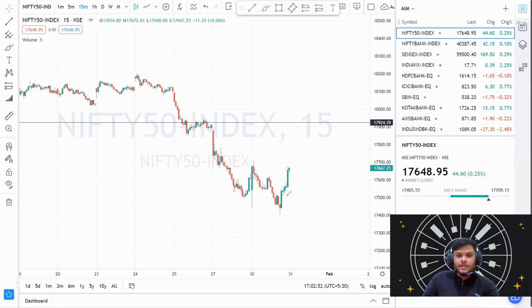It may happen that it opens gap down, so it needs to close below 70,500 for taking any kind of selling trade, because it took support from that level and it needs to close below that swing for taking any kind of selling trade. So if it opens gap down and if it trades below that 70,500, then you can expect some selling pressure here and the target will be 70,400 first. Next target you can do 70,300.